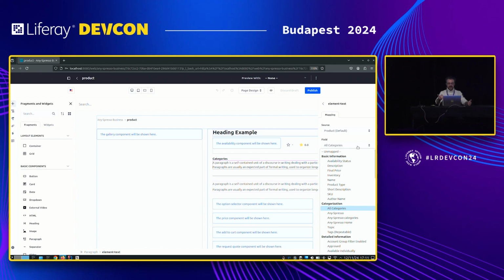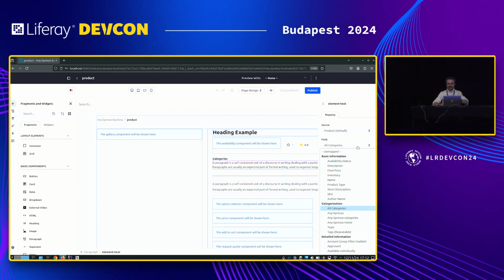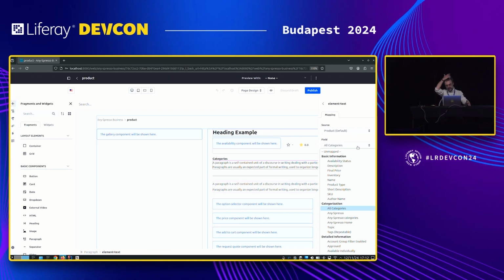So in here, you can see that we have product exposed with availability status of the product, description, final price, inventory, name, and product types, and so on and so forth.